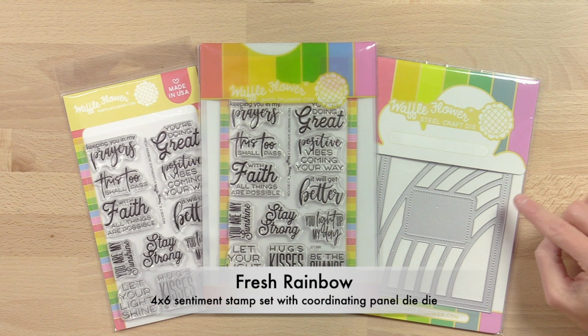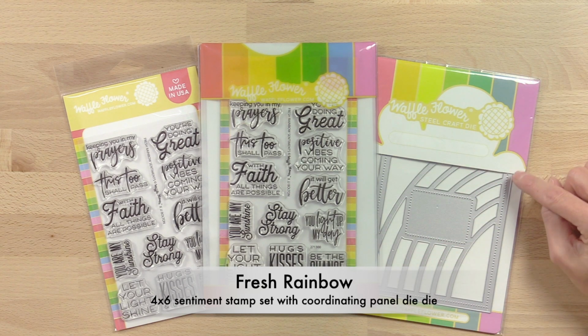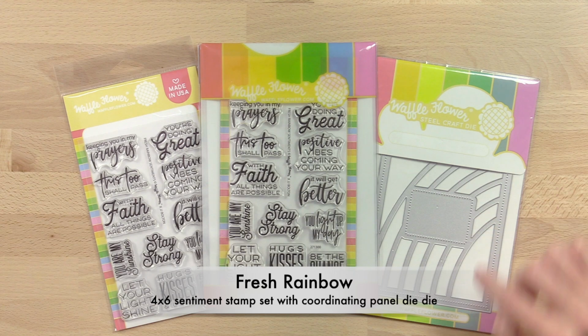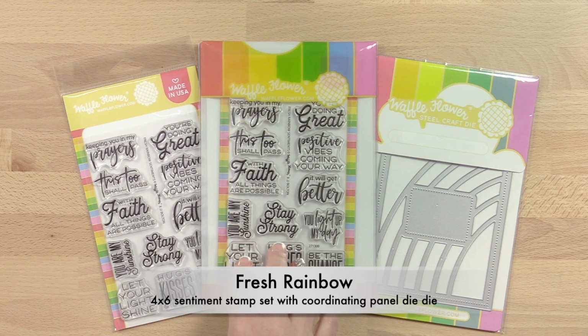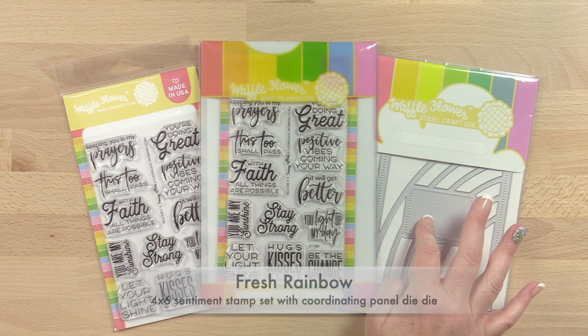This is the Fresh Rainbow Combo. It comes with the Fresh Rainbow panel die. I love how this creates a full panel rainbow, and you have this beautiful pierced border details as well. The sentiment set is filled with positive messages from "this too shall pass" to "stay strong, it will get better," and they all fit inside this rectangle here. Let's take a look at some samples.